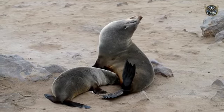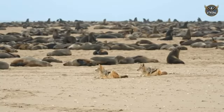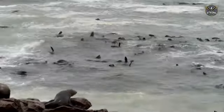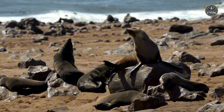Seal pups are especially vulnerable, with predators like jackals constantly on the prowl, waiting for an opportunity. It's a tough existence, but somehow, these colonies manage to not only survive, but thrive in this desolate landscape.